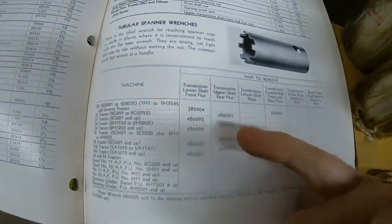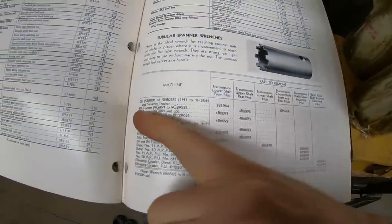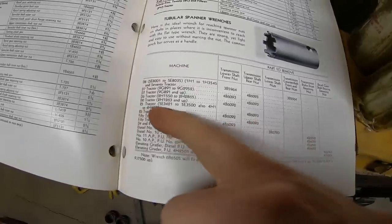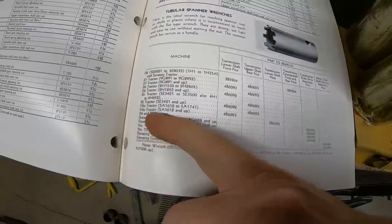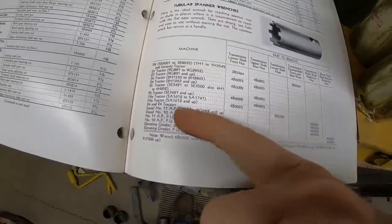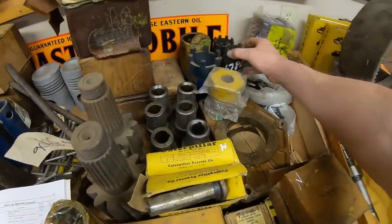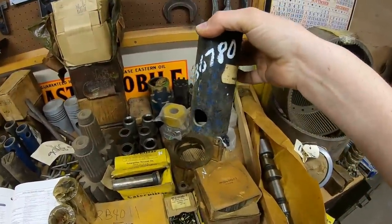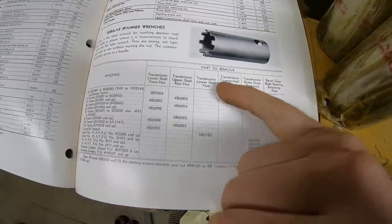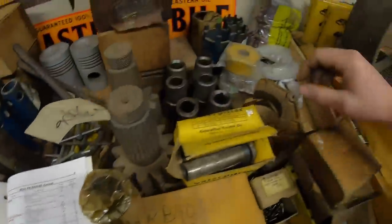You go in here, anywhere you find that 6093 number, so we've got transmission upper shaft rear nut. It's used on 9G series D7, D6 tractor, 2H, R5 tractor. We've got 50 tractor, and then transmission lower shaft nut. It's also used on the 50 tractor. It's used on some elevating graders. That's a neat deal. The next size down, 3B6780. Again, we've got two of those. That's right here, transmission lower shaft nuts, D4 and R4 tractors. So we've got a couple of those.